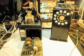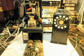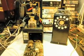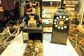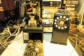And that's a really neat item to have, a phone booth with a 3-slot payphone in it. He's going to have a good time with that. And it's a pretty neat part of history. So it's quite a neat deal.